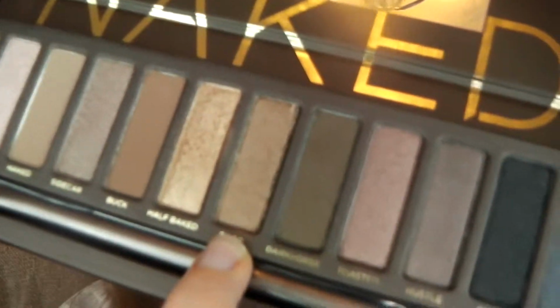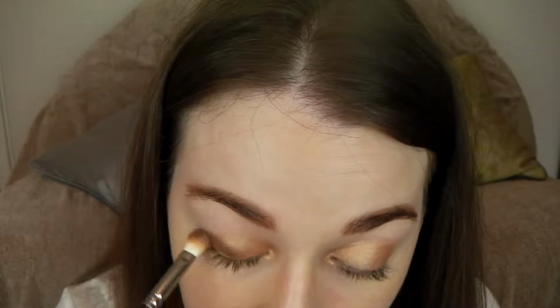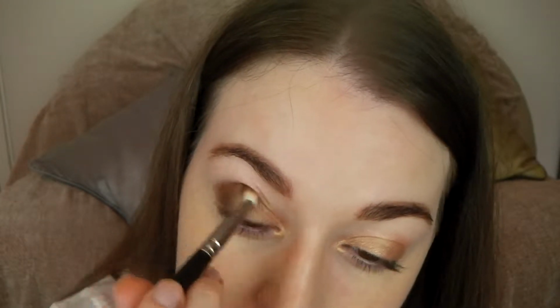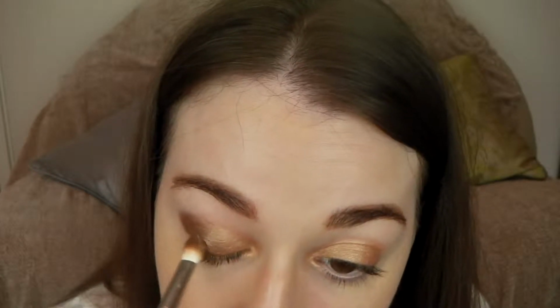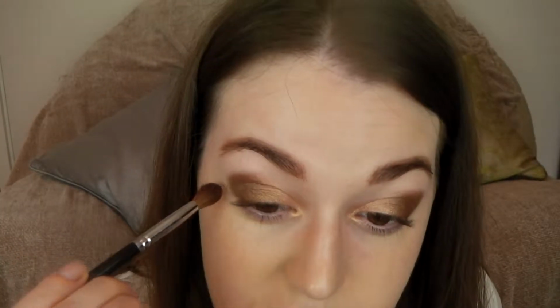And then I'm going to take another fluffy brush, and I'm going to take the one next to it, which is a darker kind of gold shimmery colour. This is Smog, and I'm going to take this on the outer third. Up into the crease, but I don't want to go too high. I'm just going to blend it in with the Half Baked in the middle there. And then I'm going to take just a clean fluffy brush and I'm going to blend out those edges super well.